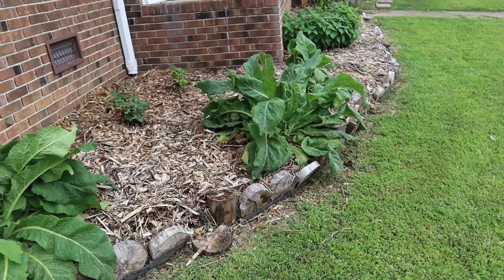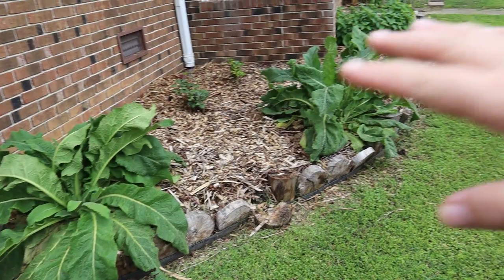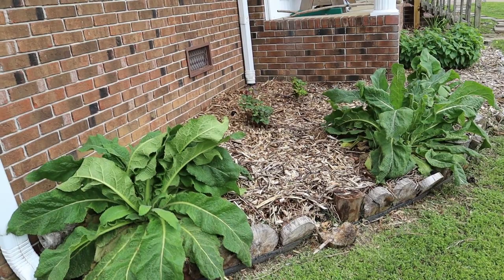All right, so this is the front beds. Now, again, if you guys have been following us very long, you know I don't grow typical stuff. Everything that comes in my yard has to have a purpose. And out here, we also do edibles and medicinals.